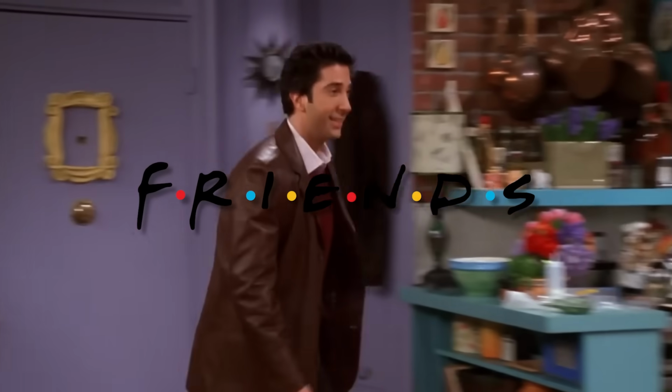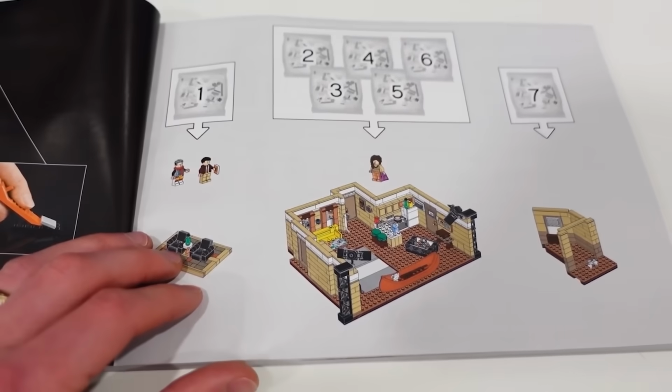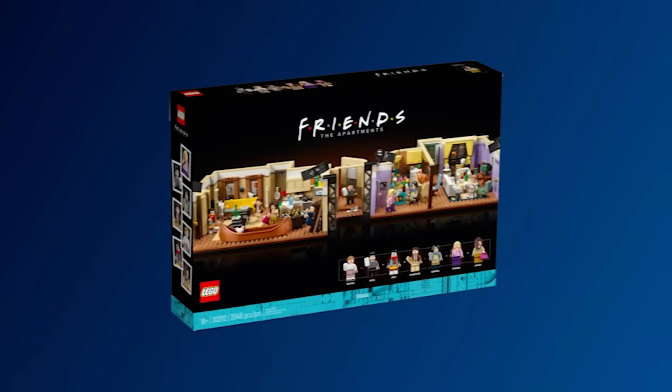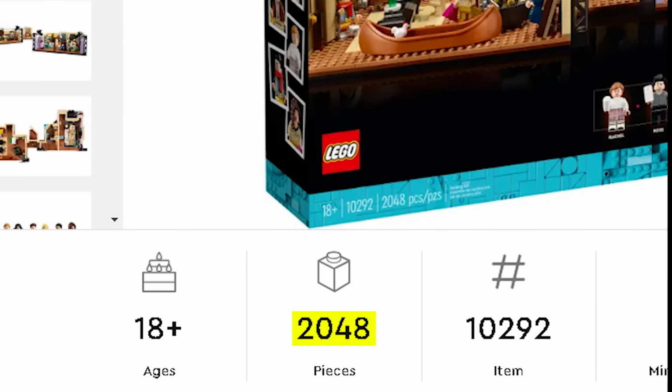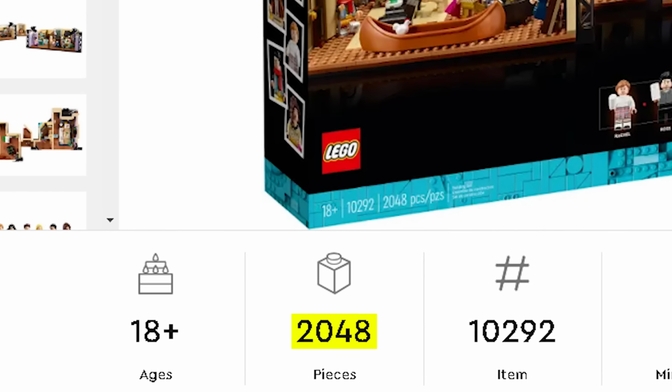Friends is one of those shows that isn't exactly vulgar, but still feels weird to put on in front of kids. Regardless, the set was made back in 2021. It comes with 2,048 pieces, but the setup is way different from the Office set.